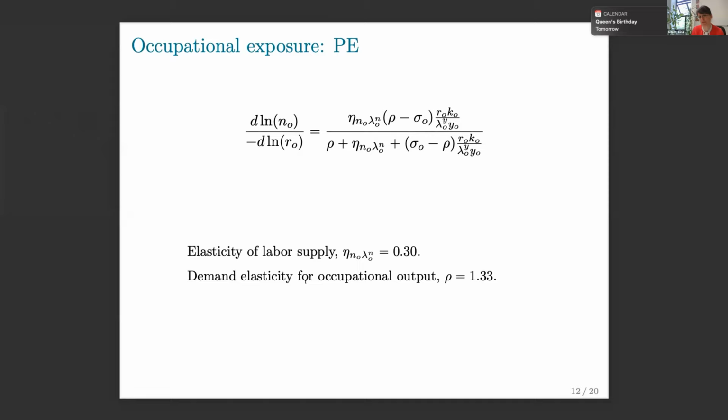But I guess the most important parameter here is the demand elasticity, which is higher than one, so show substitution. And I guess this parameter is not well pinned down in the literature. The difference that we have compared to previous work is just that because we measure capital at the occupation level, capital expenditures, then we can measure occupational expenditures under the constant returns to scale assumption.